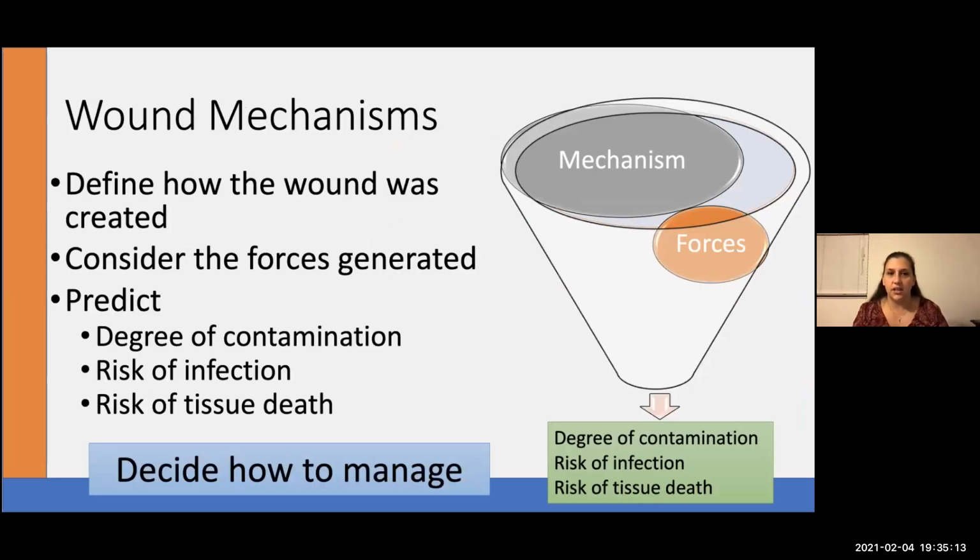So just to summarize what we've talked about so far, we talked about the wound mechanisms. So define how the wound was created, consider the forces that were generated, use all that to predict your degree of contamination, risk of infection, risk of tissue death, and then decide how to manage.